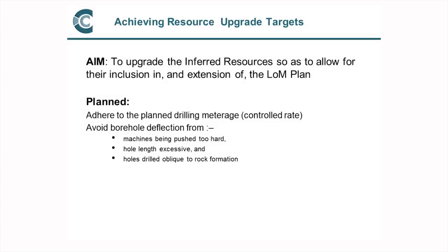What we intend to do now, in terms of achieving the aim, which is to upgrade the inferred resources so as to allow for their inclusion in the life of mine plan, is maintain the planned drilling rate. This enables us to maximize the accuracy of our drilling, and in so doing we preserve the life of the machines by drilling within their capability. We will not be drilling the very long holes, and this will be possible through putting in new drilling platforms closer to the ore body, where the position and the orientation of the hole is appropriate for the target that was being drilled.